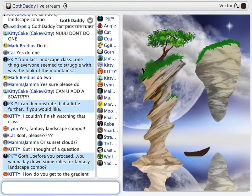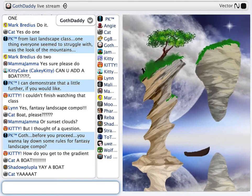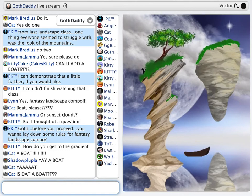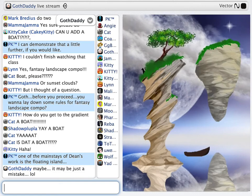Okay, as far as a compo, what I was thinking, I think it would be interesting if, because one of the recurring themes, the mainstays of Roger Dean's work, is the floating island, and just this morning, Farm Girl loaded one up, and it got featured, and I thought it was so cool. Everybody likes the floating islands. I think it would be interesting if the compo was everybody gets to make their own unique one. If you had your own floating island, what would it be like? I'd like to see what you guys would do with just making up your own little floating island. It's a really cool theme to play with.